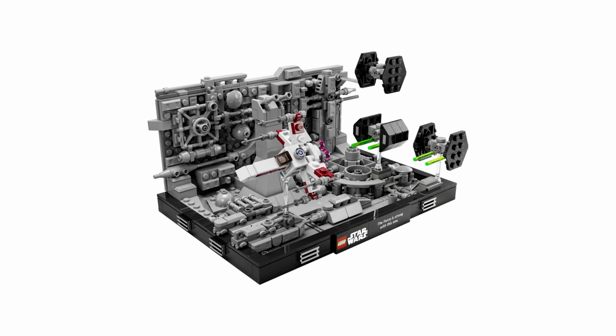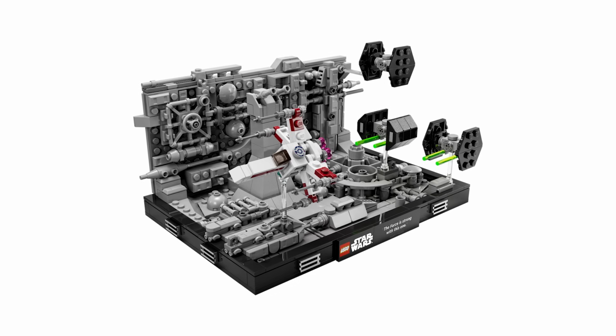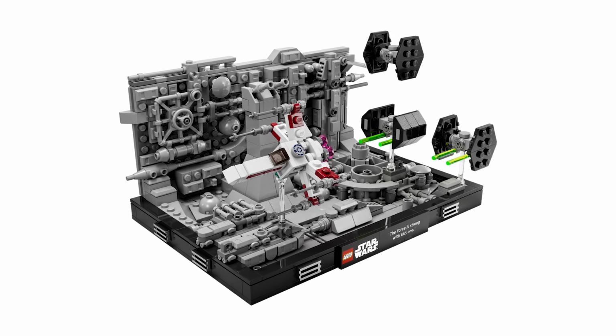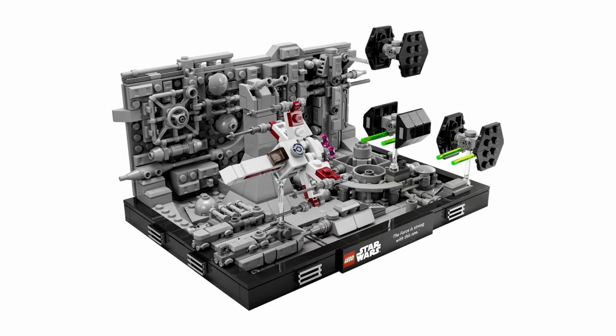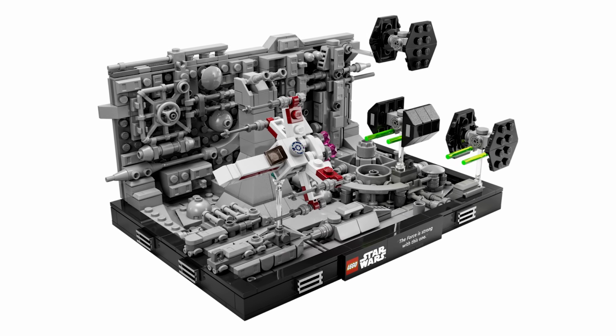I think they did a great job with the mini micro models in this set as well, using printed elements for R2-D2 on top of the X-Wing, as well as the cockpit pieces for the TIE Fighters and Vader's TIE. Overall, a fantastic set and decent value at $60, although they did increase the price to $70, but you can get it on sale.